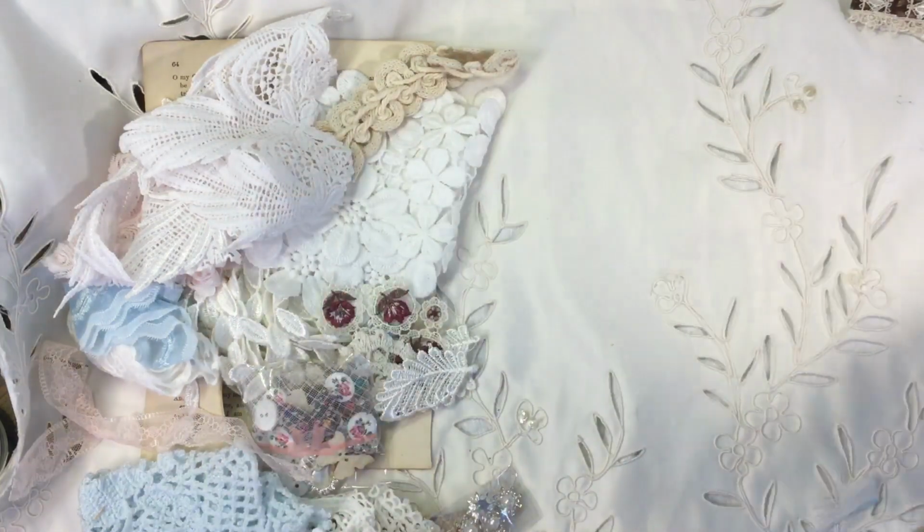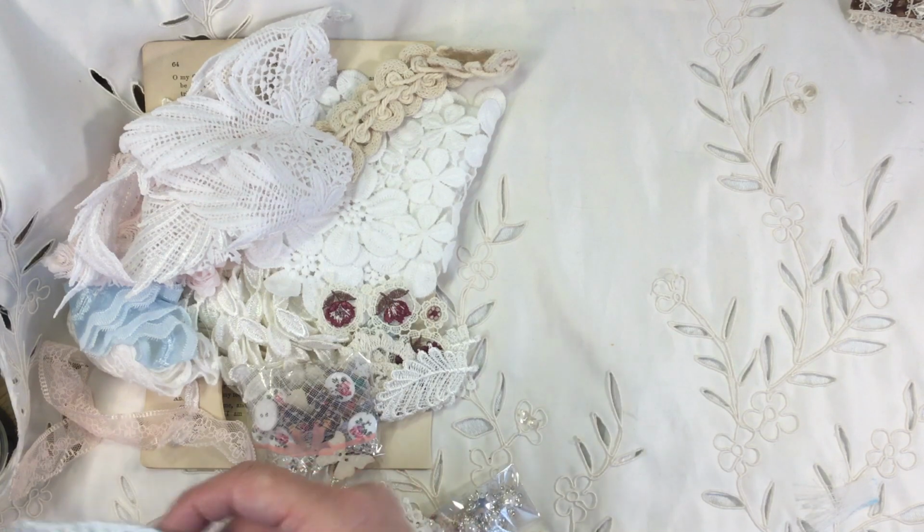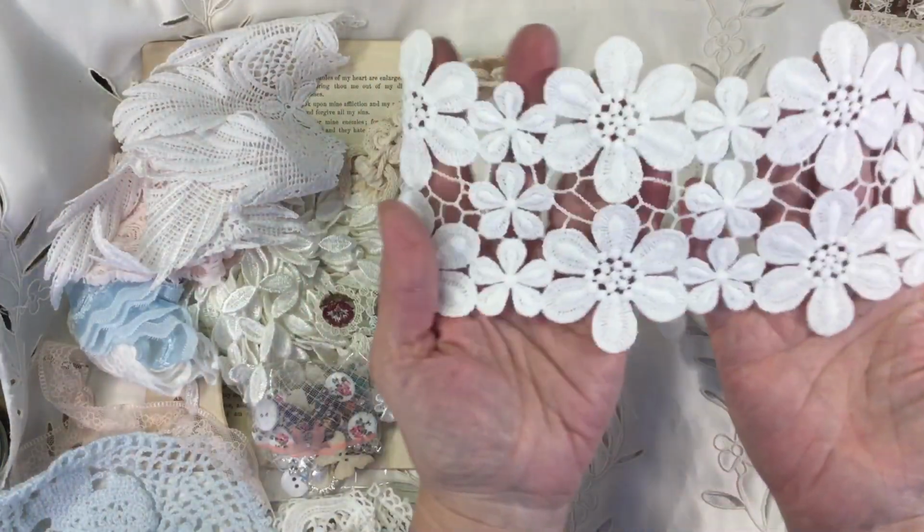So I am just going to put it all here, but I will be packaging it all away beautifully. Right, let's have a look. Now look at this. How pretty is that?